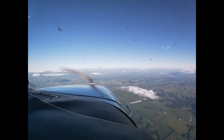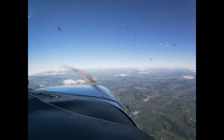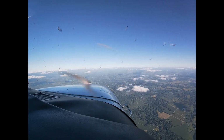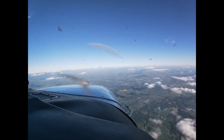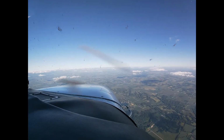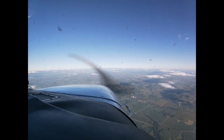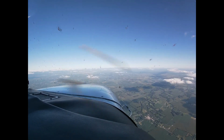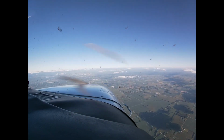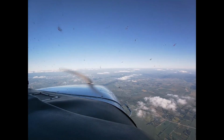Approach, was that for 759 or 25? Yep, Cessna 75925, I have you here, that was for the aircraft off the departure. American 925, stay out to leaving. There, I got him. American 925, roger, climb and maintain 13000, direct Mario. American 925, affirmative, direct Mario, climb and maintain 13000.